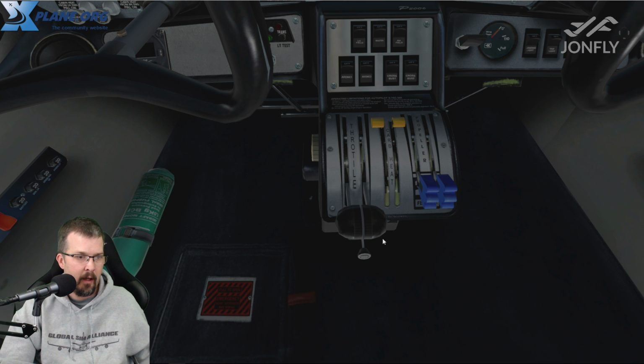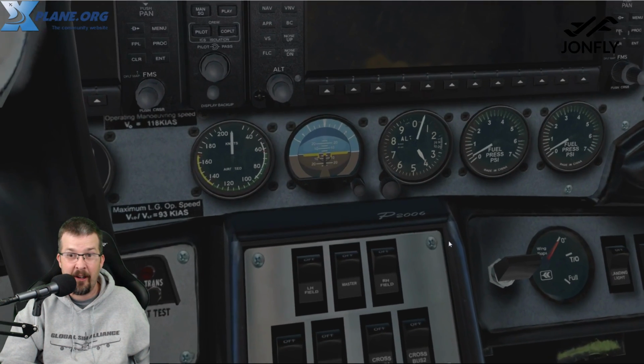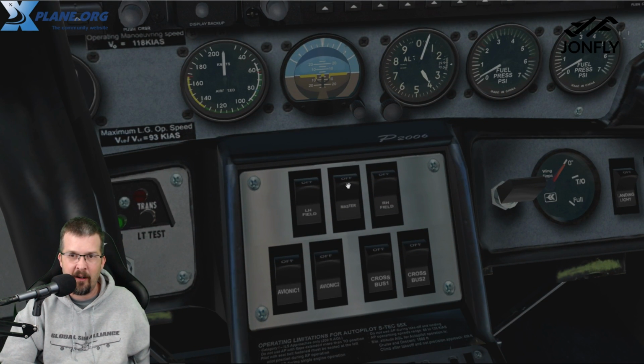Parking brake is on. The pilots are good representation of simmers who fly. There you go. We all do look kind of strange. I agree with you there.